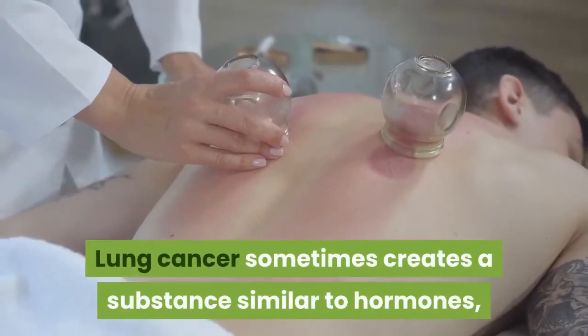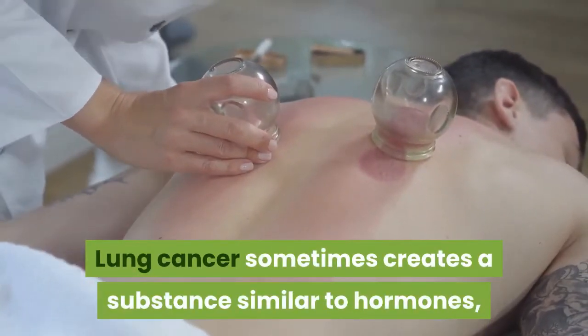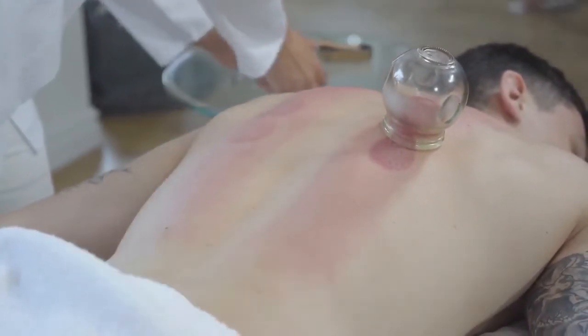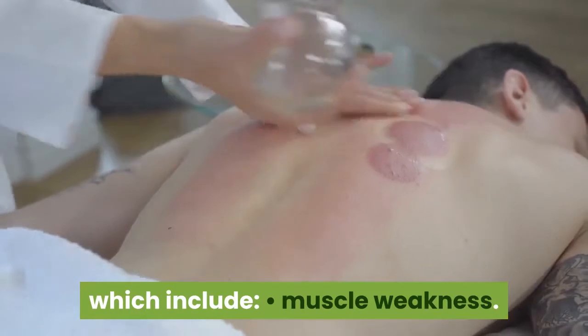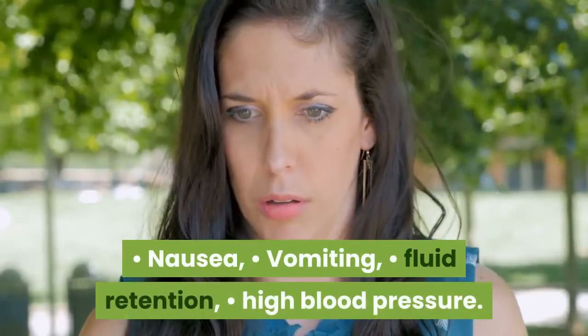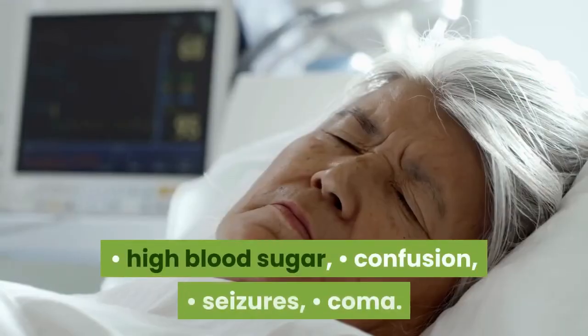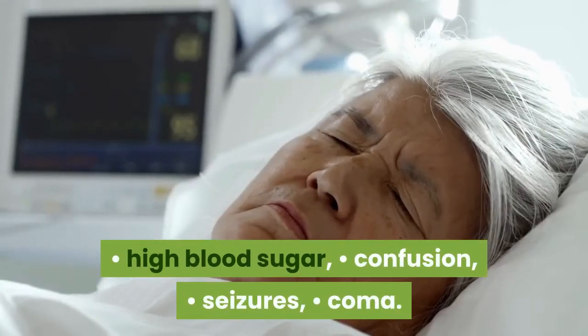Lung cancer sometimes creates a substance similar to hormones, causing a wide variety of symptoms called paraneoplastic syndrome, which include muscle weakness, nausea, vomiting, fluid retention, high blood pressure, high blood sugar, confusion, seizures, coma.